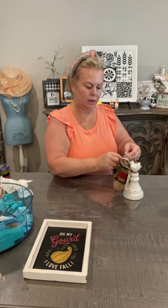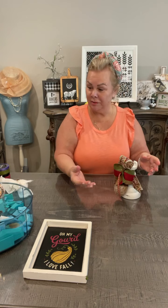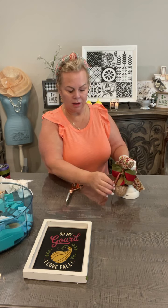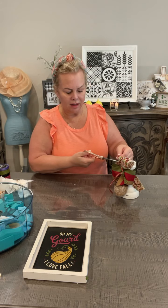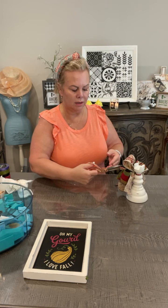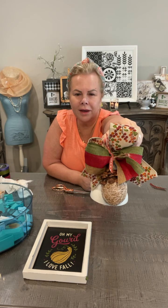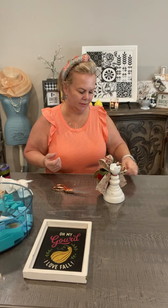And tie another knot. Now, I am generous with my ribbon when I send it out to y'all. So at this point, you can tie this in a bow. You can keep it long like this. This is a personal decision. I like to keep mine short. I feel like you can see it more in the middle if it's shorter, like that. Okay? Super easy, right?